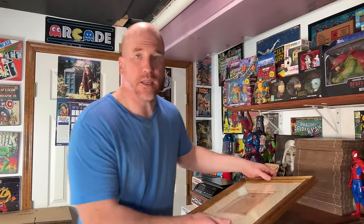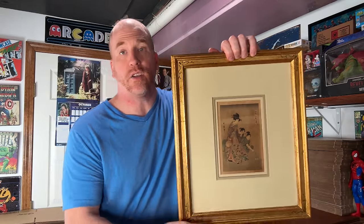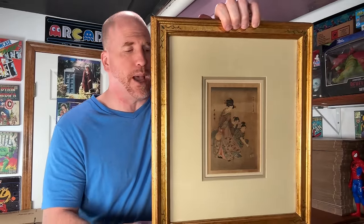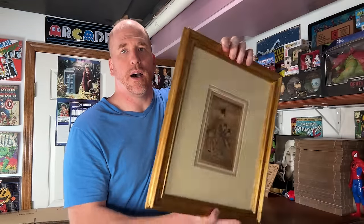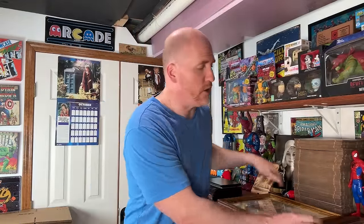There were two other pieces that I picked up. These were like $2 or $3 each. As you saw, there were a lot of Japanese items there. And this, it actually says on the back, it's called Fireworks by Utamaro. It's Japanese woodblock. You could see that right here. So that's a nice item, you know, just for a few bucks. The frame alone, again, is awesome.